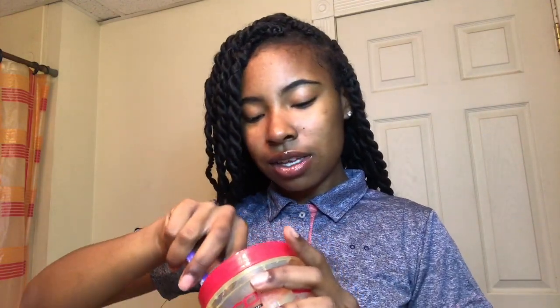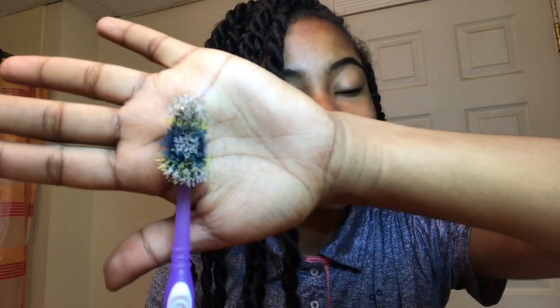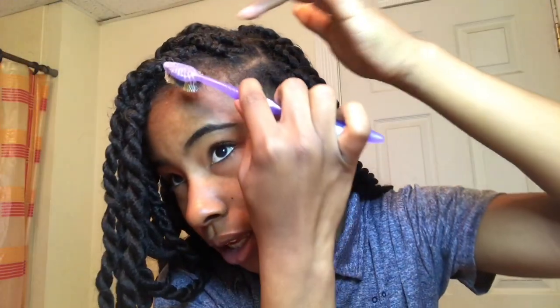So now that I fixed these up a little bit, I gotta do my edges. So like I said, Eco Styler gel, get your toothbrush. My toothbrush looks crazy because it's been through so much, but yeah.